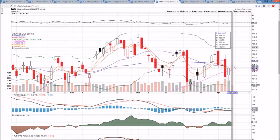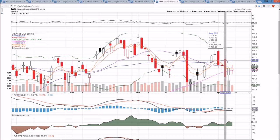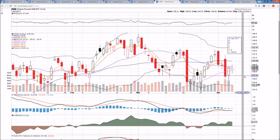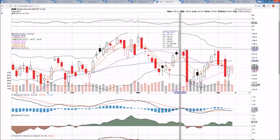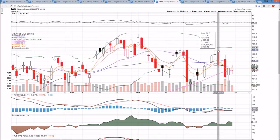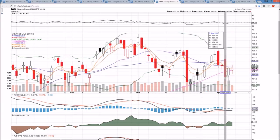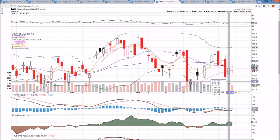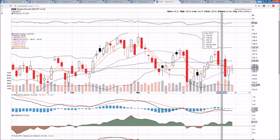IWM did not see convincing confirmation of its bullish reversal candlestick from Thursday. We closed up at the high of the day, saw some follow through to the upside, but we rejected from the daily middle Bollinger Band of 135.82. So both SPY and IWM are rejecting from their daily middle Bollinger Bands. Looking to see the lower high pattern here as well. We've got the high, lower low, now just another lower high, higher low, so the range is tightening, and we're going to be watching the range right now of 133.83 support and 138.17 resistance, and we're closer to support than we are to resistance.